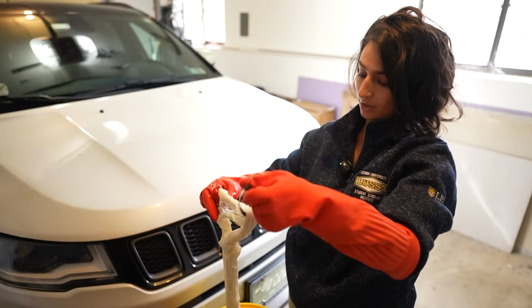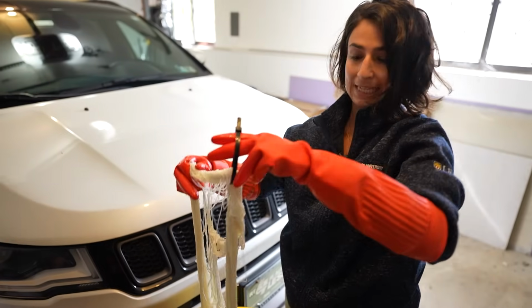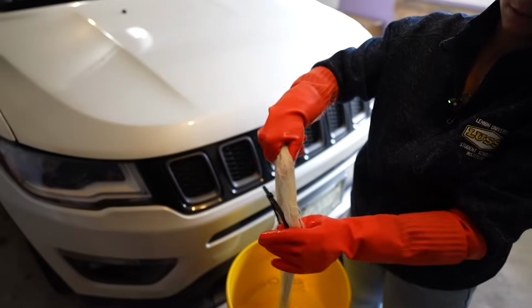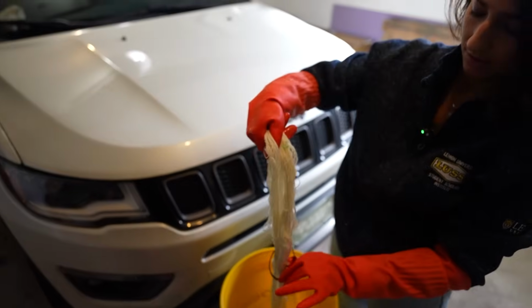Oh, God. See? This gets all tangled. Oh, no, it's better now. Yeah, it looked bad. It looked like a knot, but it wasn't a knot. You just got to let it go through.